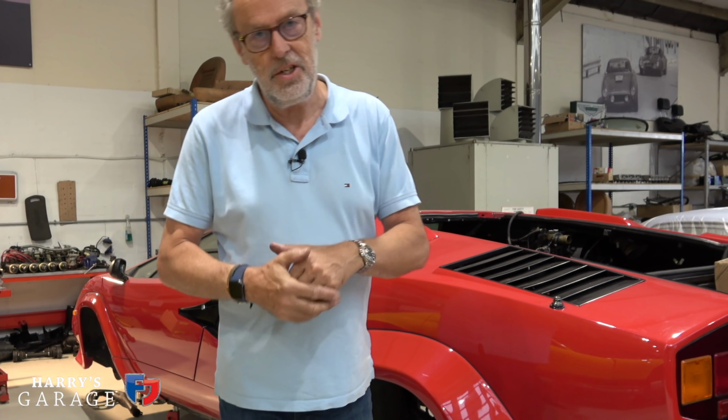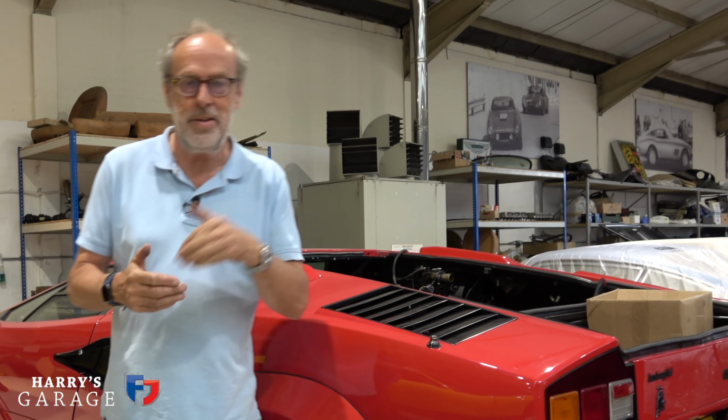There's an update on the Countach. Progress is being made by the look of things, quicker than I expected.